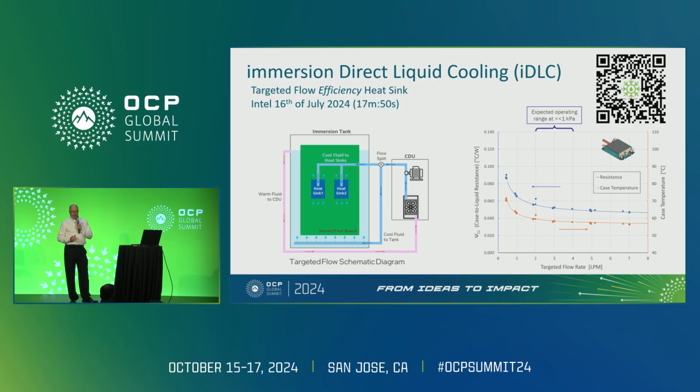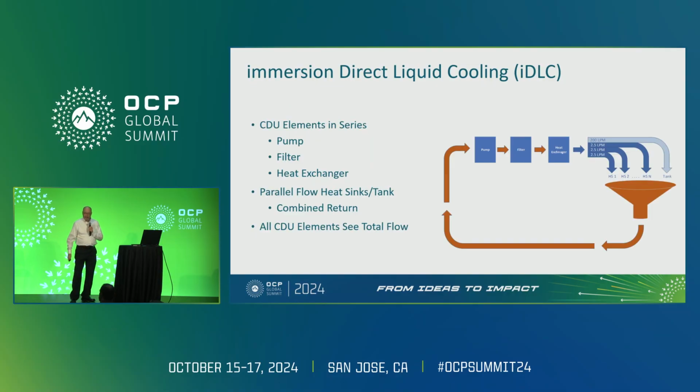Now, he mentioned to you that we have the 2 different flow paths, and we've got the targeted flow, and then we've got the normal flow going into the bottom of the tank, and they're converging and coming back together, and they're all going through the CDU, and they're all going through every element of the CDU. So if you look at this very simple diagram over on the right-hand side, you can see that we have a whole bunch of parallel flows between all the different heat sinks and the normal bulk flow through the tank. They all get summed together and pushed into the pump, pushed through the filter, and the filter could be on the other side of the pump. I'm not going to really get hung up on that. But then they're all stuffed through the heat exchanger.